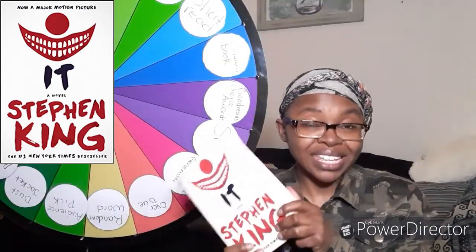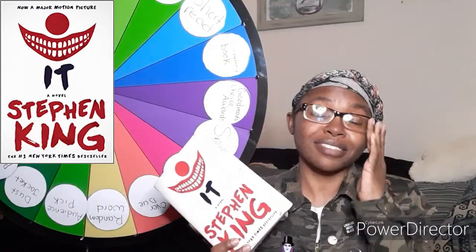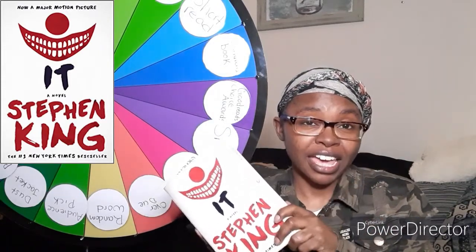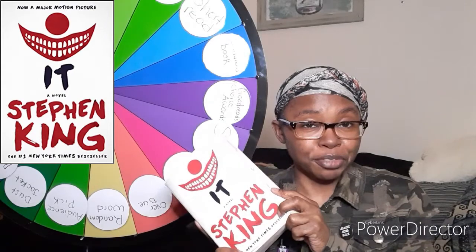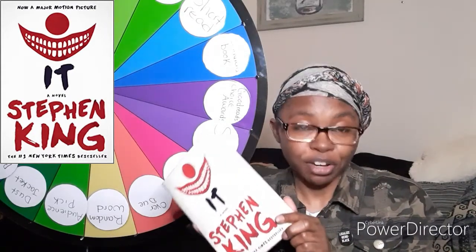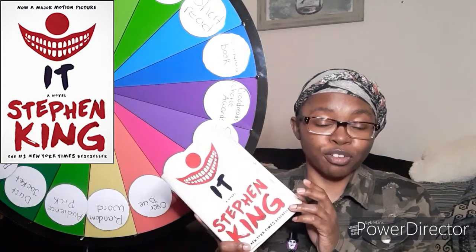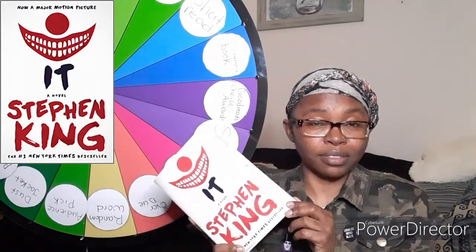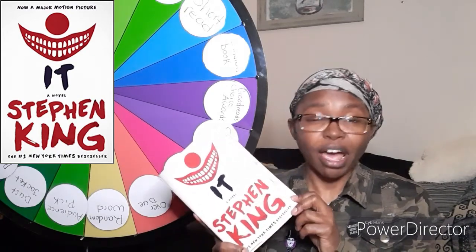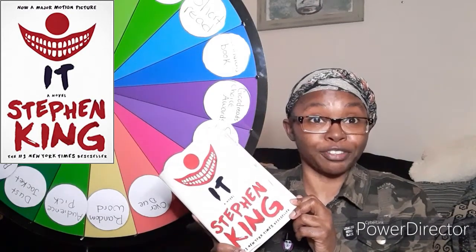So this is the big book challenge. Everyone knows what it is about. It is about Pennywise the dancing clown who comes out to feed every 20 some odd years, and he feeds on the fears of the people, most particularly the children in the town of Derry. And of course, this group of children, the Losers Club, are going to come face to face with Pennywise and fight him and try to put a stop to his reign of terror.